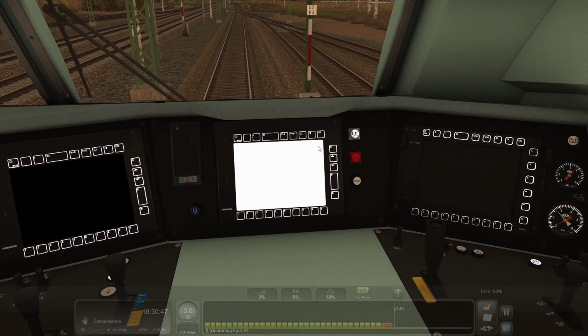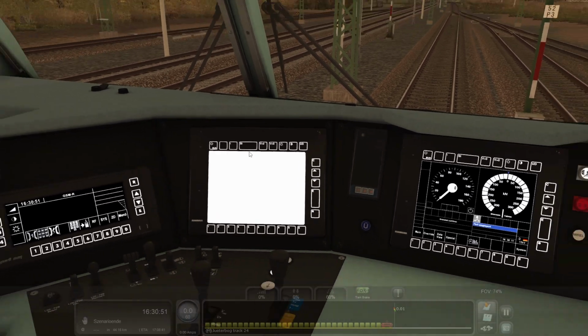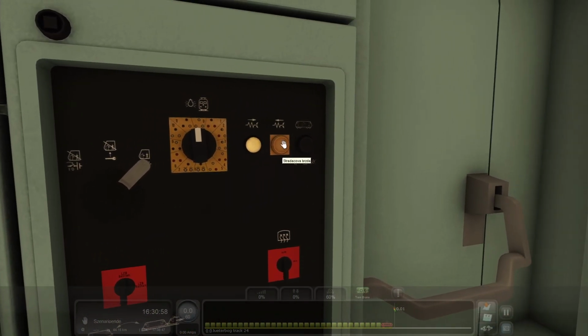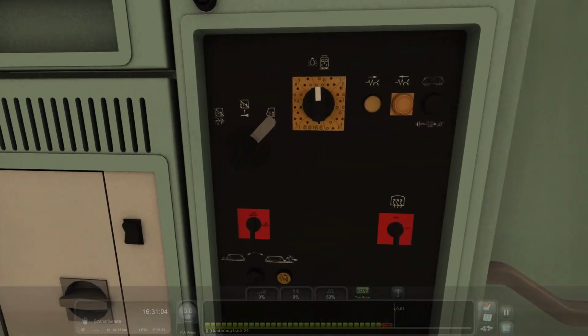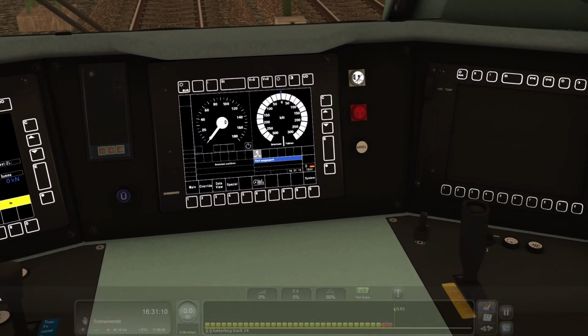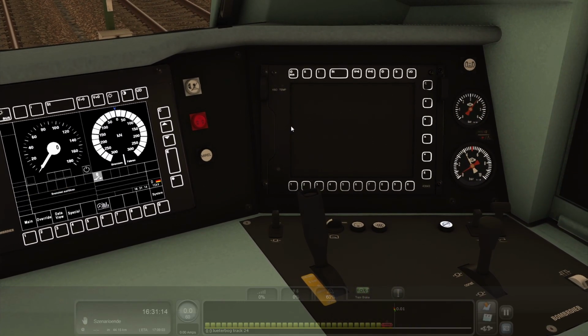And once that display's booted up, what you want to end up doing is going back to that panel, turning that key to the right, and then releasing your handbrake. Just wait for it to go through its self test. Don't worry too much about it screaming at you in German. Okay, so after that, you push this button, backward brake into release.